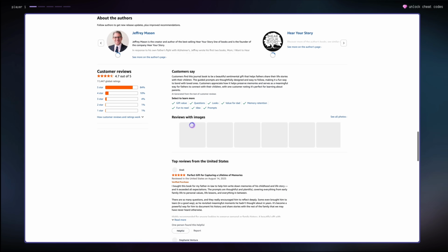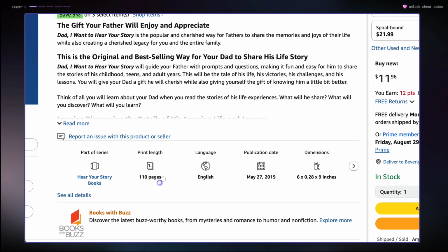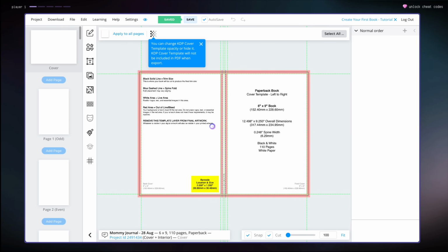Now for the page count, I would see what these other people are doing first, and you can see the page length by going here. It's 110 pages. So for our book, I'm just going to make it 110 pages, and then let's click on create project.